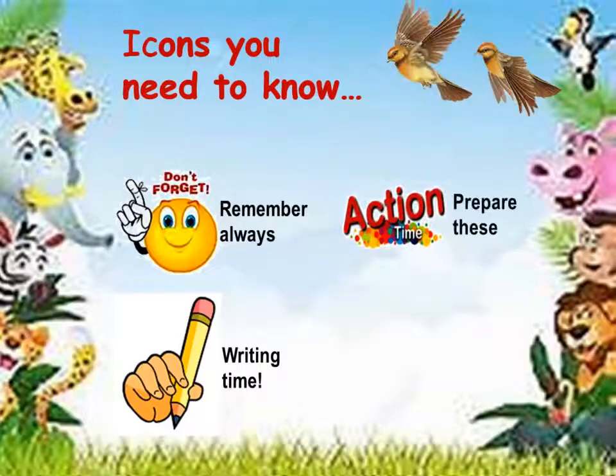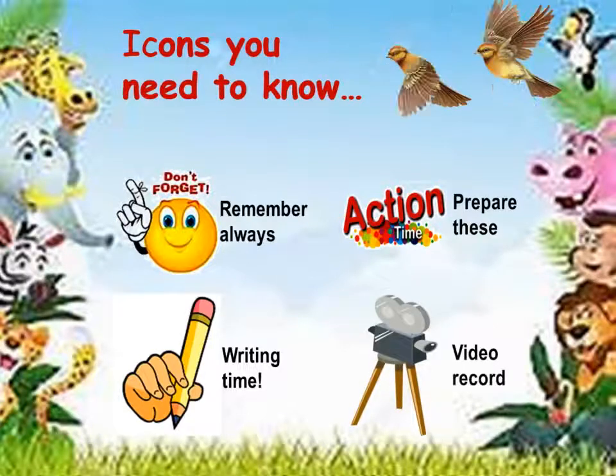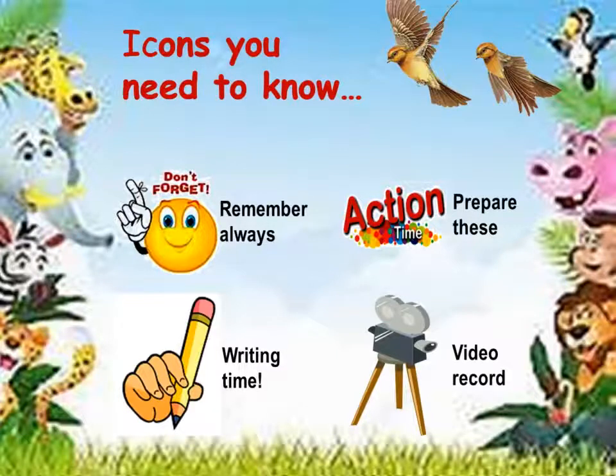Action time, things to prepare. So you prepare those things mentioned in action time. The video icon means you have something to video record and submit to teacher.